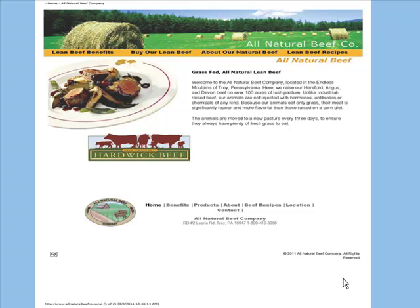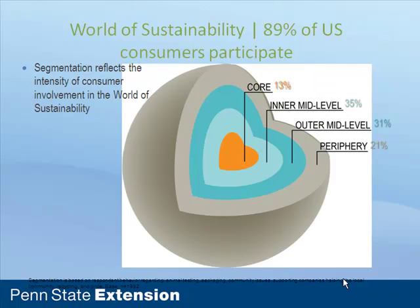So think about the kind of image that you really want to project about your farm. Or, you know, one could argue that this is really what we're selling.